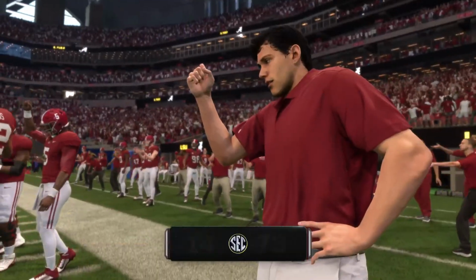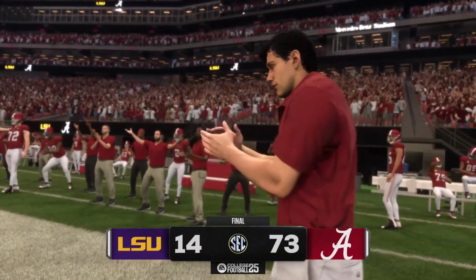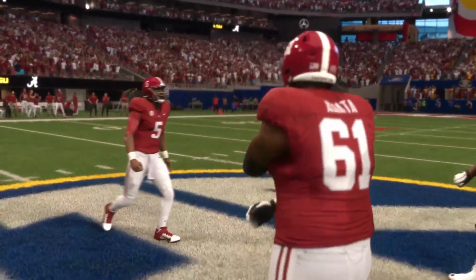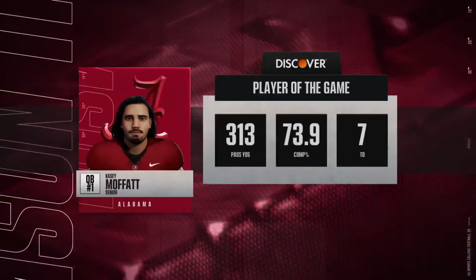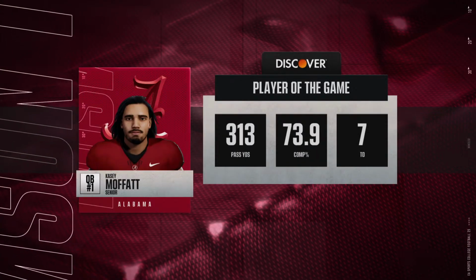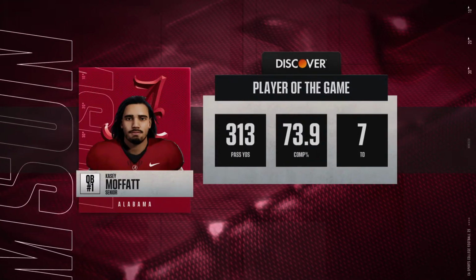Wow, what a tremendous run these guys have had. And now they can call themselves champions of the SEC. That's one of the most difficult titles to earn in this sport. And now with the playoff looming, you can find out how they fare against the 11 other best teams in the nation. And that is going to wrap it up. We enjoyed this.